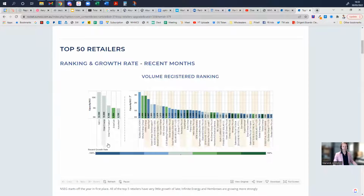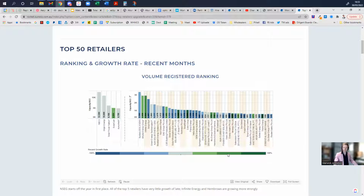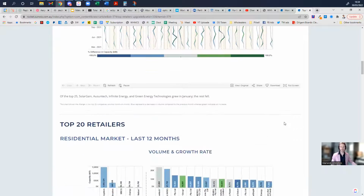So we then look at the top 50 retailers, with the first 5 over here on a separate axis to the next 45. You also see here growth rates, and one of the benefits of interactivity is you can see what their recent growth rate is in more detail as you hover over, but the color gives you an indication of whether they are growing or contracting at present. This chart also shows you for a number of top retailers whether their volumes have been going up or down, for example, and noting that some of these ones which have asterisks after them are companies which self-registered to SunWiz. So if they're not showing any data points, it's typically because they have missed out on reporting by the time this chart was produced.